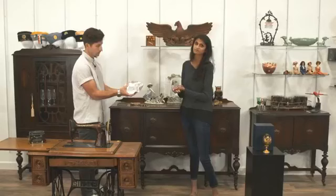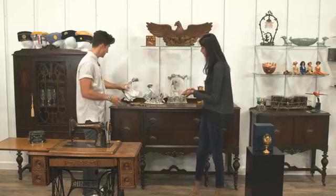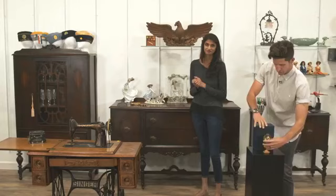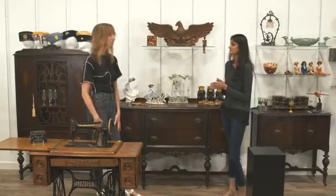So why don't we bring out the other half of Meredith. Yes, I know you guys wouldn't let me live that down. So Meredith, why don't you come on out and join her? I know you guys have some fun pieces to share, and I will get this set aside. Yes, let's share a couple of our most favorite items in this collection.